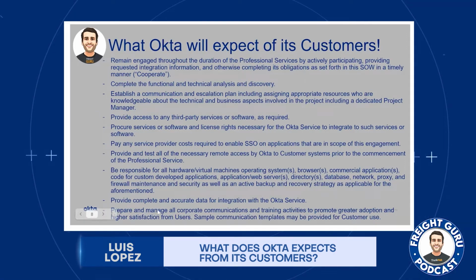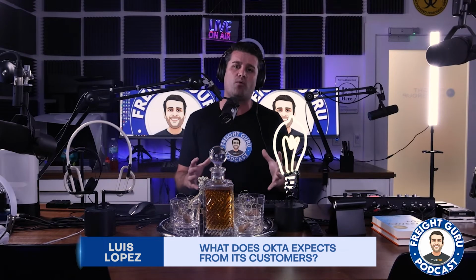Provide access to any third-party services or software as required. Procure services or software and license rights necessary for the Okta service to integrate. This is really important to understand. There are two main ways to integrate with Okta. It's going to be SAML or SWA. SWA will be the standard username and password on your web browser.